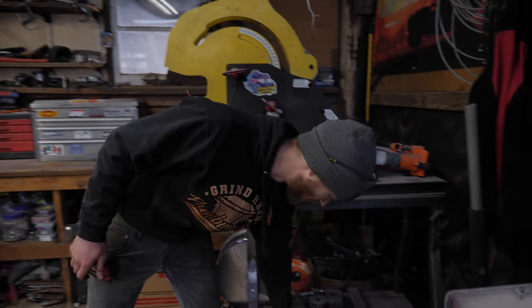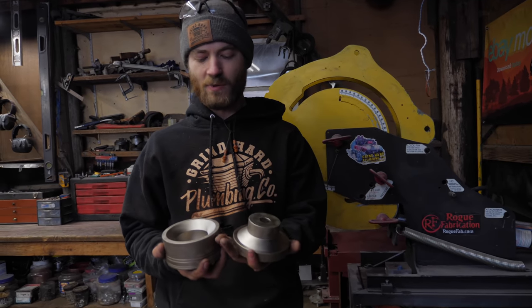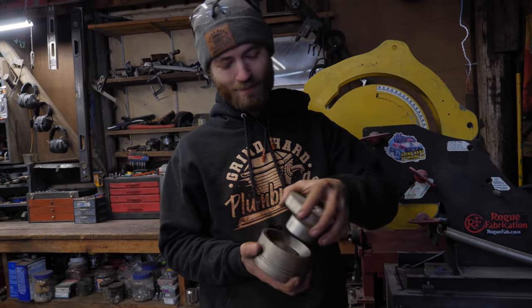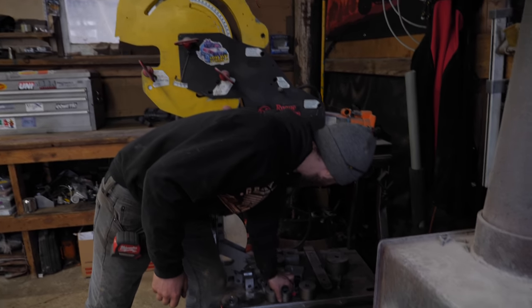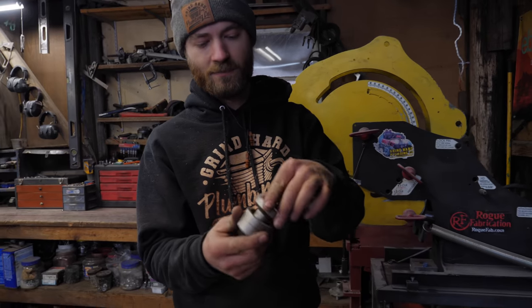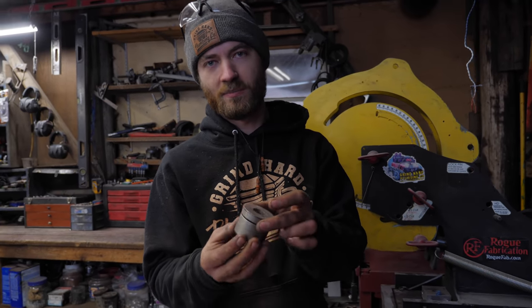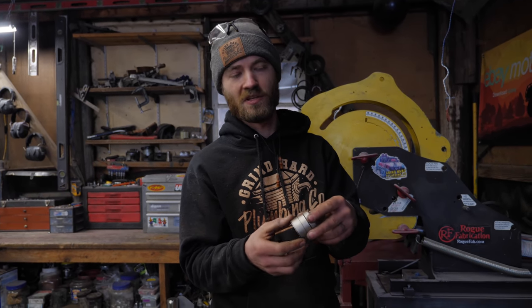Rogue Fab also has all of these dimple dies. I haven't used this one yet, but I'm looking forward to it. This is the biggest one they have, and it's a monster. But yeah, they have all these dimple die sets all the way down to, actually there's one that's even a little smaller than this, but very handy for making super cool looking and very strong little pieces of relatively thin steel that's also very strong.